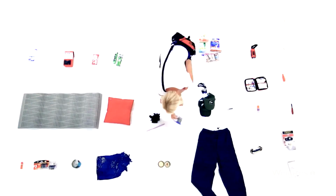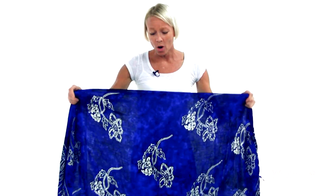A key thing is having enough light. This is a light and a NOAA weather radio and a charger for your cell phone. You want to have your important documents somewhere safe, like in a Ziploc bag. This might be a little strange, but I packed this. It's a sarong. You can use it as a towel. You can use it if you want to change modestly if you're in a shelter. Rain boots.